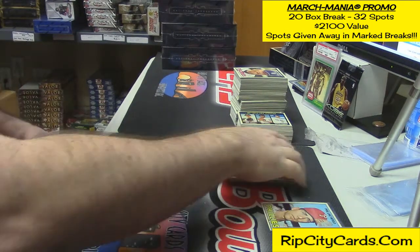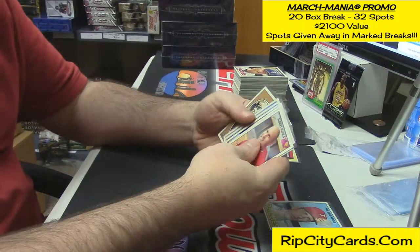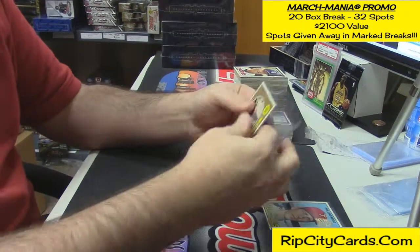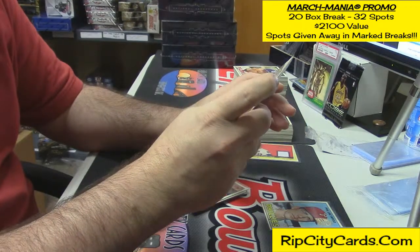Like, how much is that color variation card going for? I mean, like sleeving, like top loading style? We'll just top load it.